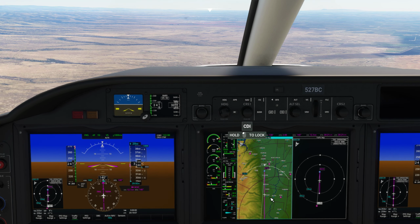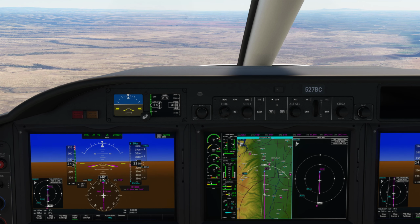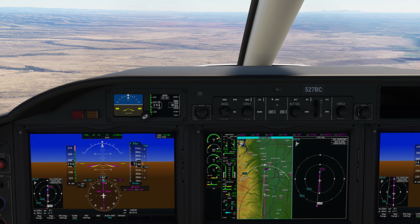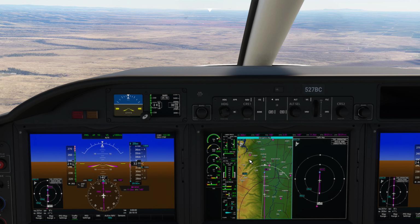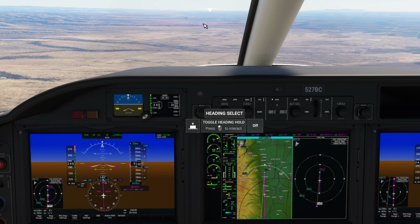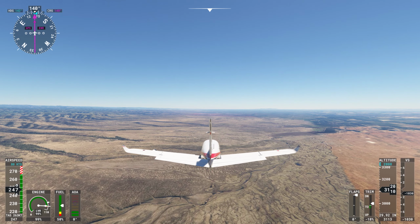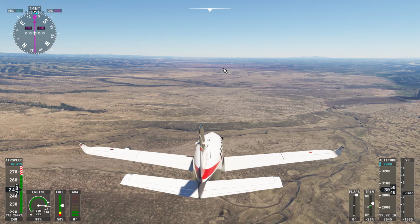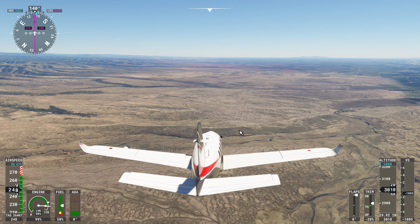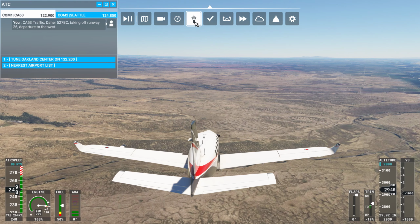See, so it's tracking there, but for some reason it didn't want to track when I started off using heading. It wanted to stay with heading, and I see a little strobe out in the distance there, and that's probably the end of the runway. And we'll check in and see what they say about how they want us to land.